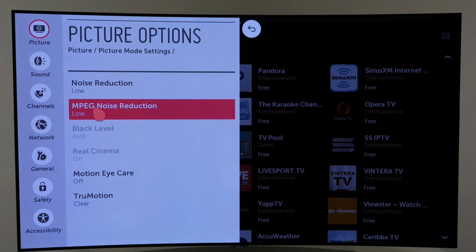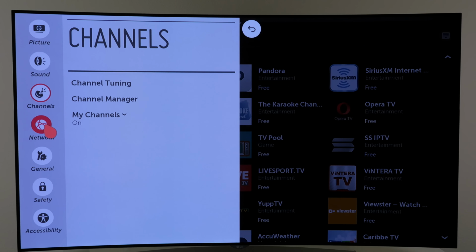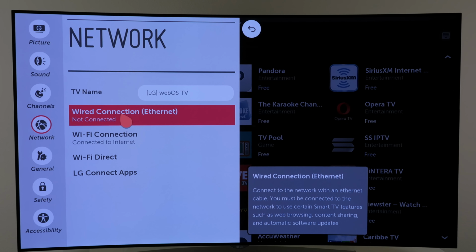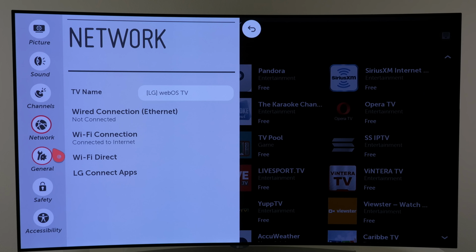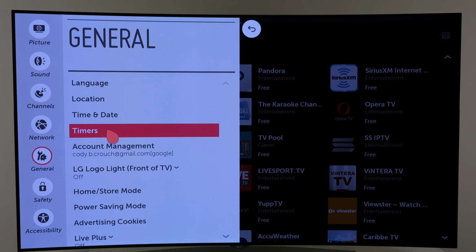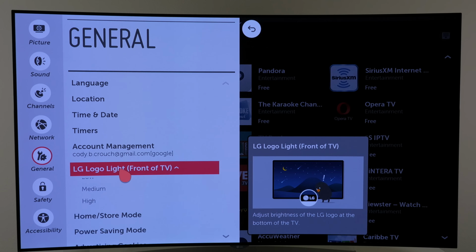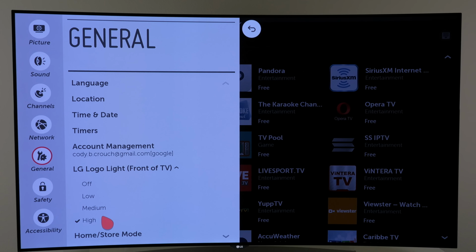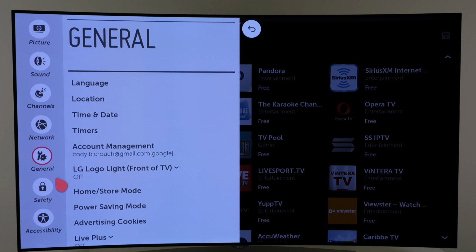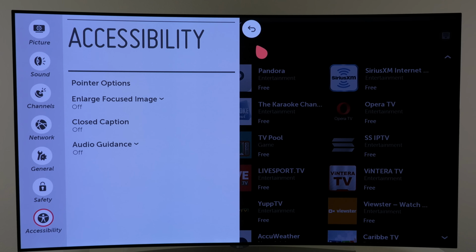But popping back to the settings real quick, you also still have sound, you have channels, we can just click on right here. Of course, you'll want to set up your network so you can have Wi-Fi set up, or you can just hardwire it as well. I just have it connected to Wi-Fi right now. You also have your general settings, so if you click on that, this is just time and date, location, all that good stuff. You can even change up what the LG logo does right there at the bottom of the TV. So you can see you can set it on high or turn it off completely. Over here, you also have safety and accessibility. So definitely a lot of cool stuff to check out.